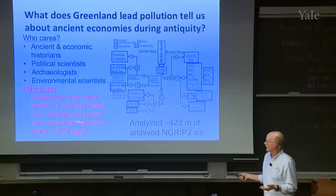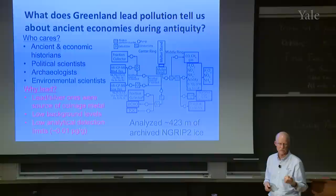Another nice thing about lead is it has very low background levels in the natural environment. The other primary sources would be continental dust, so just the lead occurring in dust or rock. And then also some volcanic eruptions have a significant amount of lead in them.